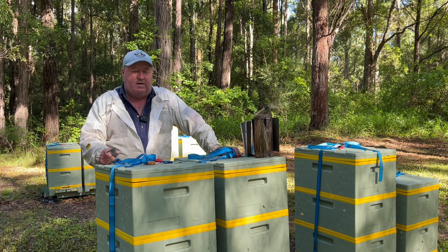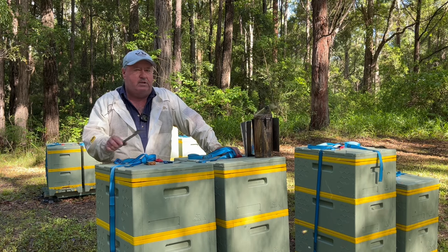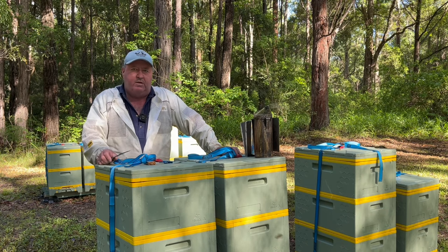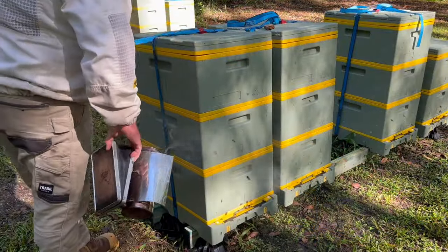They've got enough in them to make a few little tiny frames of brood. So I'll put them to good use, and hopefully we'll get some better queens in these hives coming into the cooler period. So let's get started. Let's get down this hive and pull these cells up.